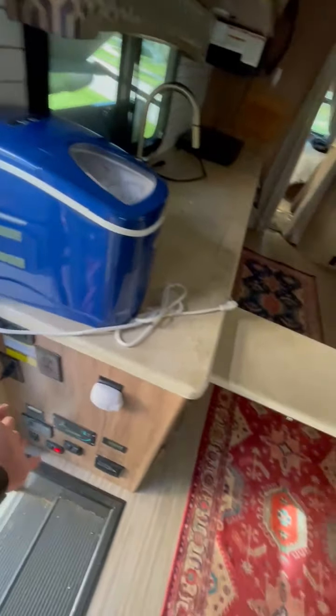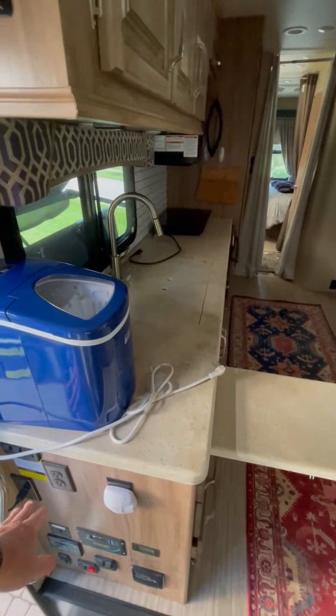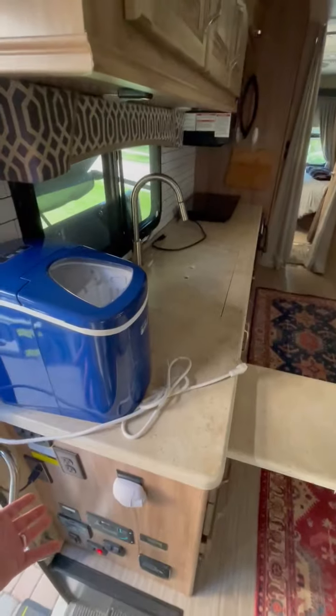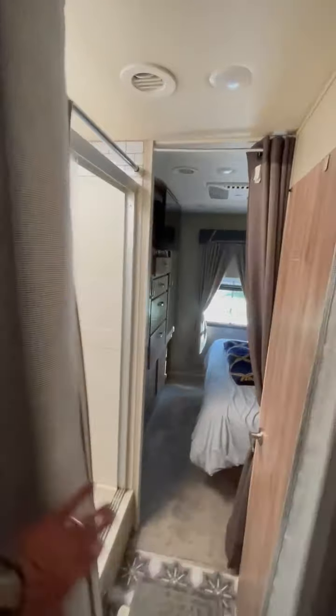Additionally, this specific plug here goes off a separate one. So this is another inverter system that you plug in your cords for your computer if you're driving, or you want to charge your phone, stuff like that. Because a lot of this is 115 and it won't run unless you run the generator. Okay, moving in here.